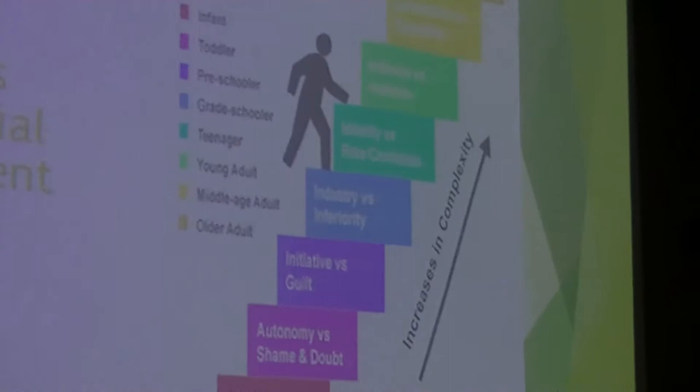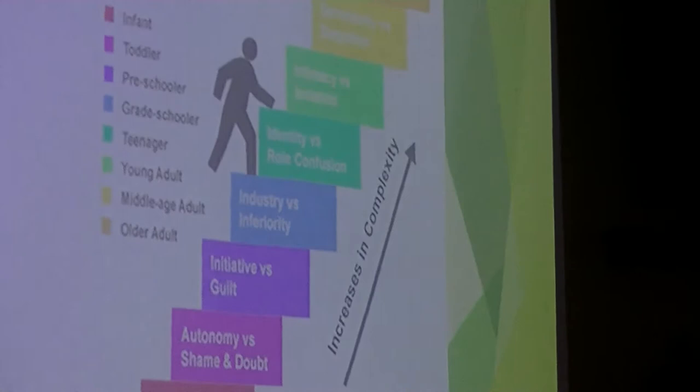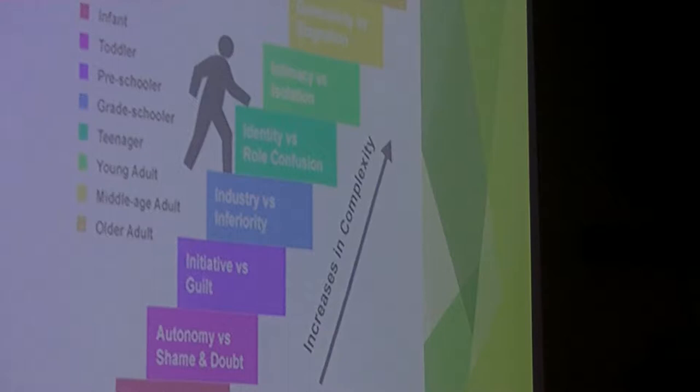Teenagers, identity versus role confusion. They're starting to become independent and develop a true sense of themselves. But there's also the confusion, they're not kids anymore, but they're also not adults yet. They're kind of in that in-between stage.